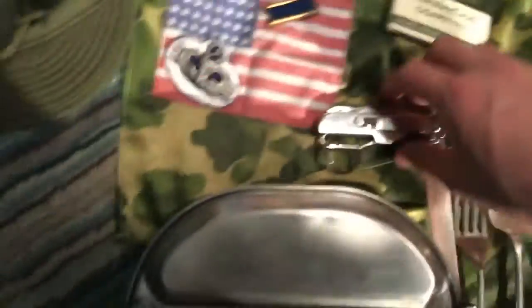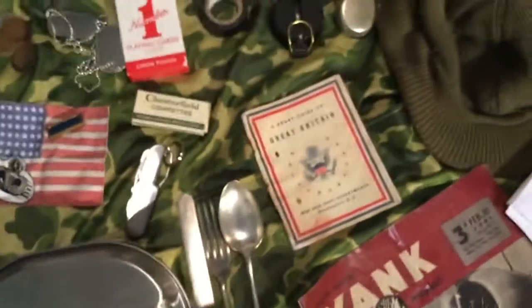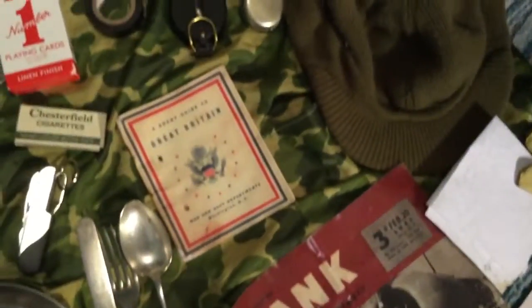This is just a pen knife. I don't use this one. I do have a different pen knife which I use, but this one's the closest I have to the knife they were issued and that they wore in their little pocket on the zipper. A short guide to Great Britain, which was issued to American troops when they came to Britain.